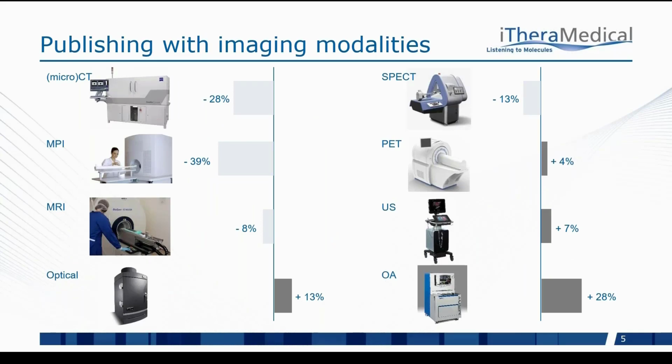One thing that I thought about in preparation for this webinar is I had a look at publishing trends to figure out what users are currently using these days. And the way that I did that was to look at the average publications for a particular modality over the last 5 years to come up with an annual average, and then compare that to the number of publications that came out last year for that particular modality.